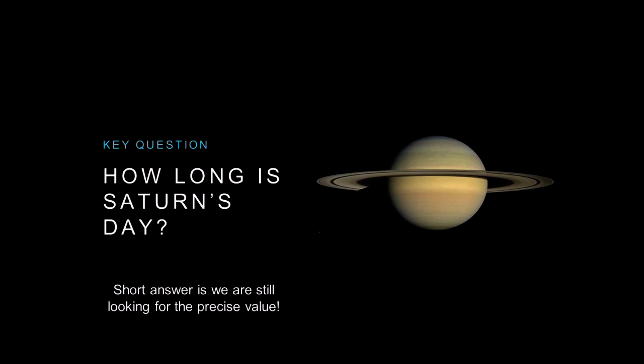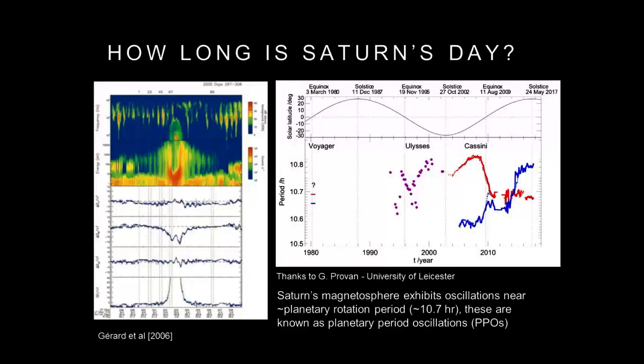So this is part of the mystery, and this is work that's really been led by Leicester as well, Gabby, Provan, Stan and Emma. And I'll start off here. So this is 10 days worth of data from Cassini, and this is the radio emission. These bursts are every 10.7-ish hours, and you can see this is the plasma data, the same as what we just saw, and then these are the three magnetic field components.